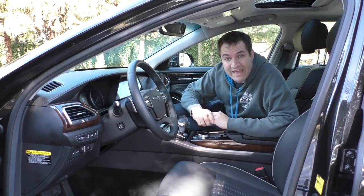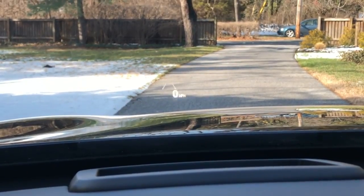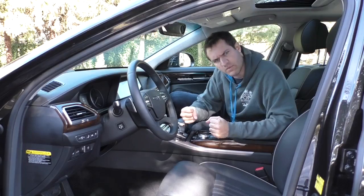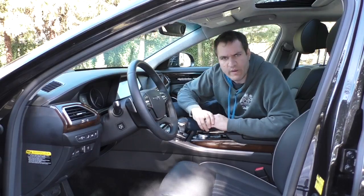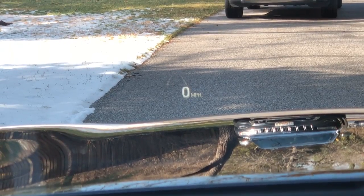You can also raise and lower the heads-up display. That's pretty common. This car also gives you the ability to rotate the heads-up display in case you like to look at your heads-up display sort of like this. Not really sure why anyone would want to do that. You can also adjust the brightness to a substantial degree.